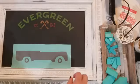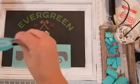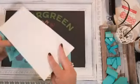Now I kind of need to see. Okay, I think I got to check this out. Lining it up, and I just need to see how big these wheels are.